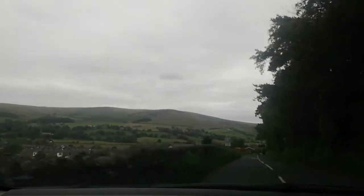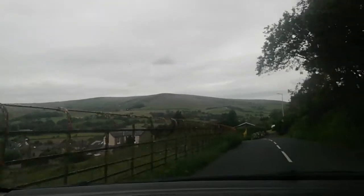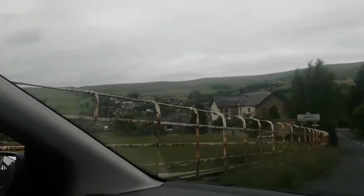Go up and down, bumpy, bumpy, bumpy. It's Brown Hill, which has got Pendle Witch on top of it, and then going across to Deer Stones, and then to the Nick, which is just there.